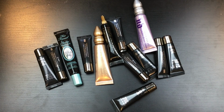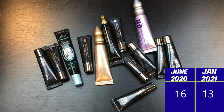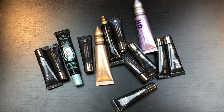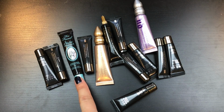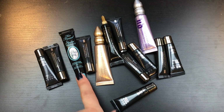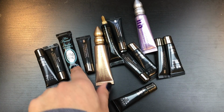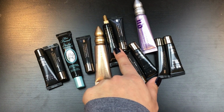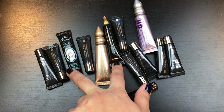Let's move on to eyeshadow primers. So as of last year, I had 16, and currently I am down to 13, which is very exciting. I ended up finishing 3 so far since the last 6 months. I am including my glitter glue, even though it's not really a shadow primer, but I still include it in here. It still works fine. Once it dies, that's it. I'll just move on to this one. This is another glitter base that I have. So these 2 are the 2 glitter bases that I do currently have.